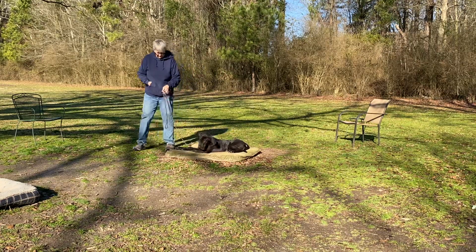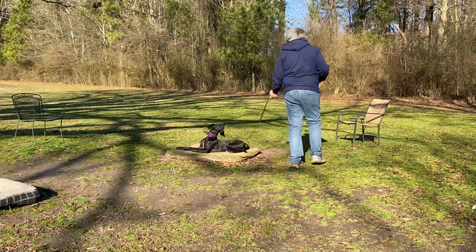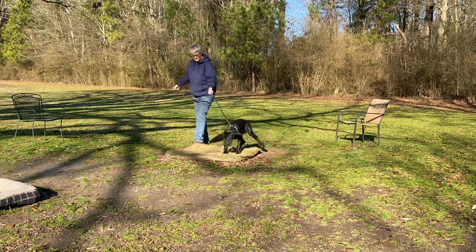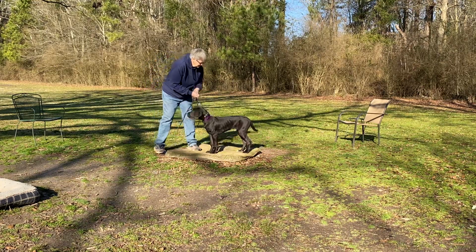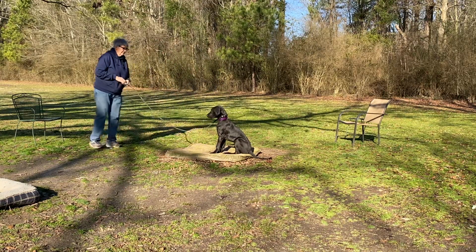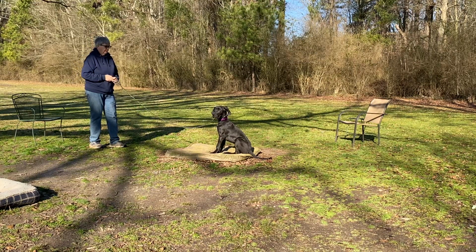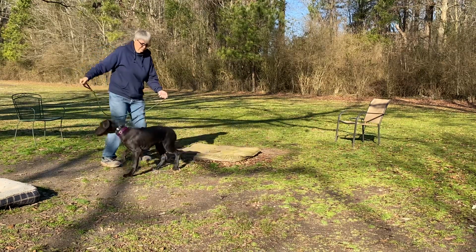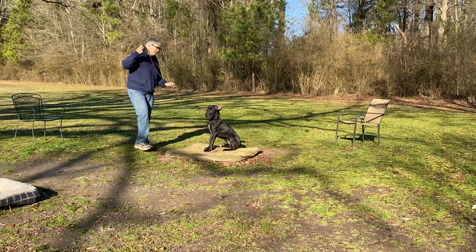Good girl. Place. Excellent. So now I'm going to add a little bit of distraction by just walking around her. I'm starting to show her that I want her to stay there even if I walk away. Nope. Place. That's it. Sit. Good sit. So no treat there because she made a mistake. Even though she sat, I didn't want to confuse her with any kind of a reward for the mistake. Nope. I know. That one looks fun too. Place. Excellent.